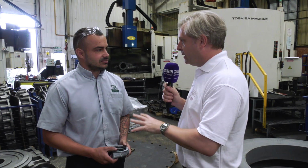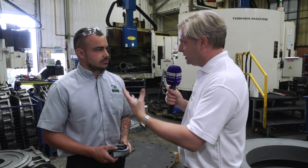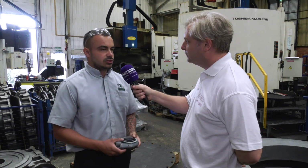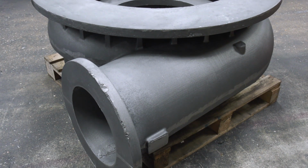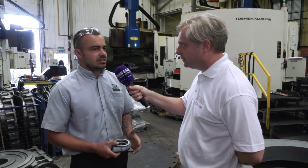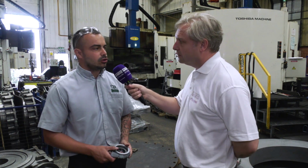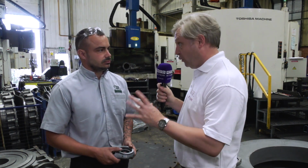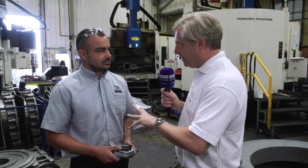The casting comes in, I mean this one here, as an example, what size does that come out as a casting? As a casting, the swing diameter on it is about 2.2 metres. It weighs about 1.6 tonne. After we machine it, it probably goes down to about 1.4 tonne. Right, so again, reiterate the big part there. Well, big parts, because there's 3 of this assembly.